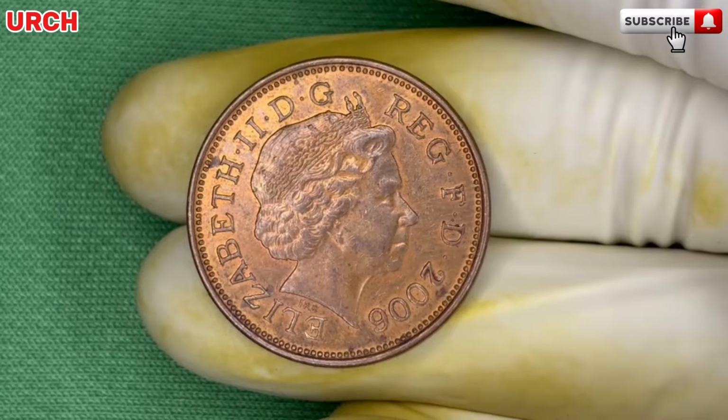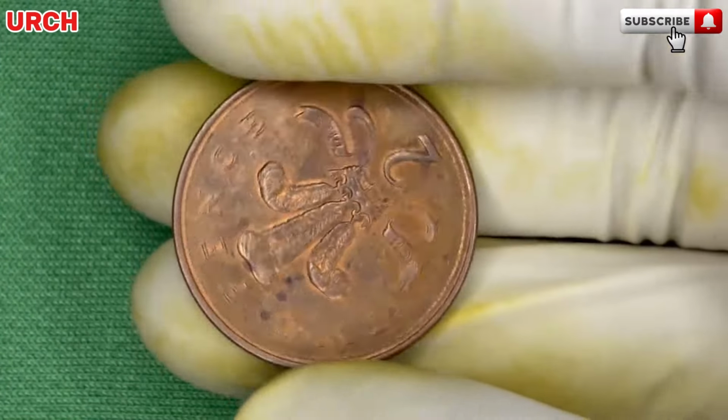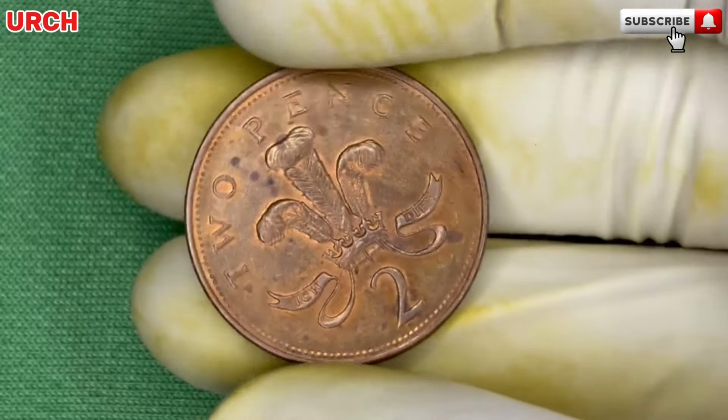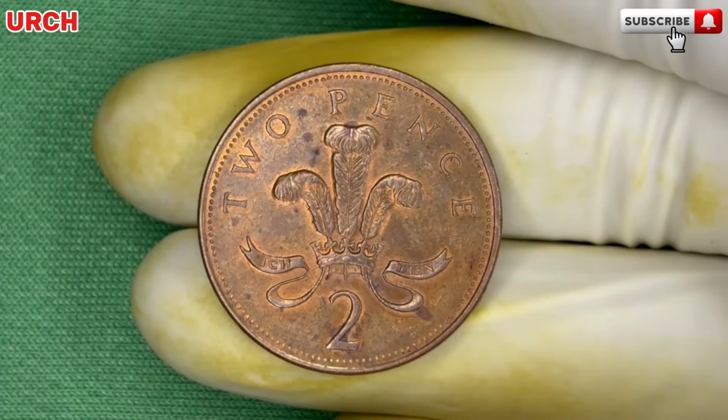When one of these specimens surfaced at a coin auction in London, it shocked the community by fetching a six-figure sum. That auction became the moment when the 2006 2p coin officially crossed from ordinary to extraordinary.